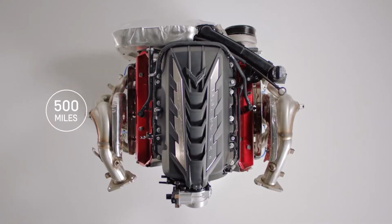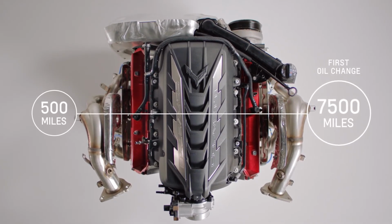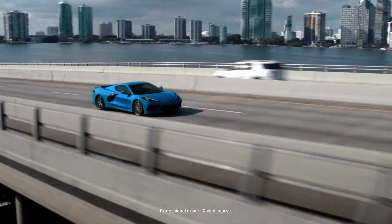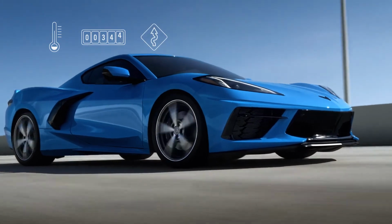With this improved lubrication, we no longer require that the customer take the car to the dealer at 500 miles to do an oil change. Now your first scheduled maintenance will be at 7,500 miles. Factors including temperature, miles driven, and driving conditions can cause the fluid life to vary.